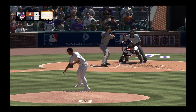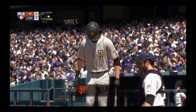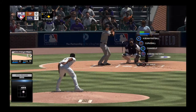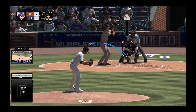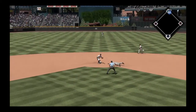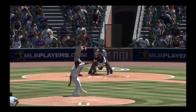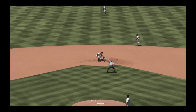Standing in now, Jarrett Parker, as he'll look at a fastball in there on the outer half. It's 0-1. 0 for 1 for him here in this one. Runner goes. Pitch misses low. The throw down. And it's not in time as Crawford takes second with ease. Hey, that's a swipe of the bag, and this catcher throws really well too, so that's not easy.